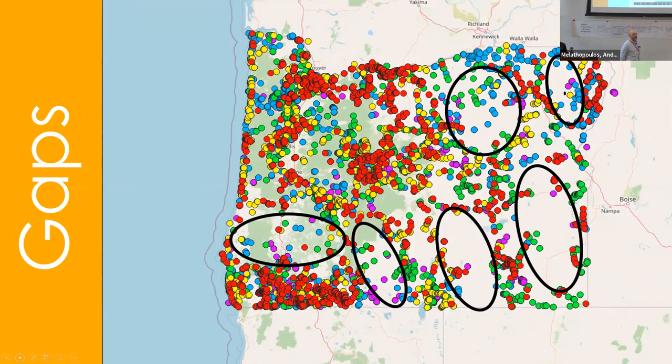So if you're looking to get off the beaten track as far as the Atlas is concerned, we have very, very few records from the Umpqua and from Douglas County. Right here, right? So in the Umpqua, we have very few records, and maybe significantly, parts of the Umpqua are in the known range of Franklin's bumblebee. Here we have the Klamath, very, very undersampled.